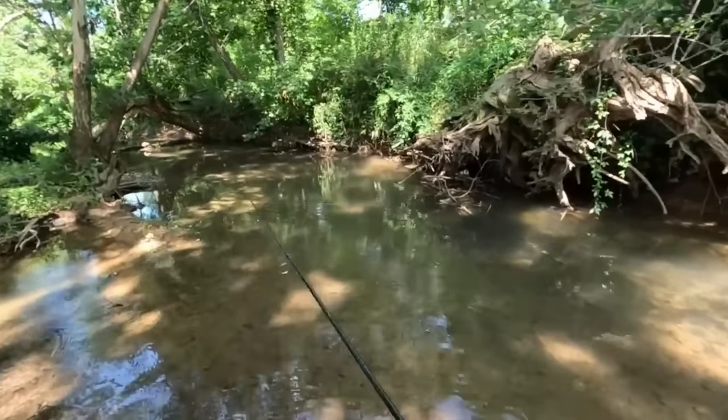Oh, there's a couple of them. Dude, there's bass in here. He's gonna sidetrack me from my mission. There's some good bass in here. Oh my goodness. This is killing me. I gotta stay focused. Stay focused. Good red breast. Goodness. He's fighting hard.